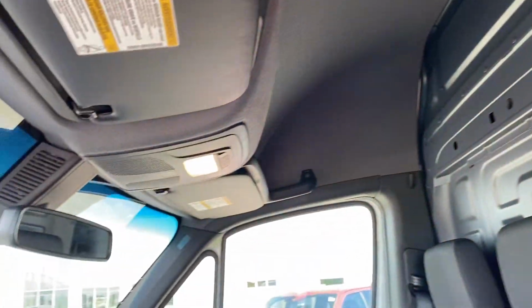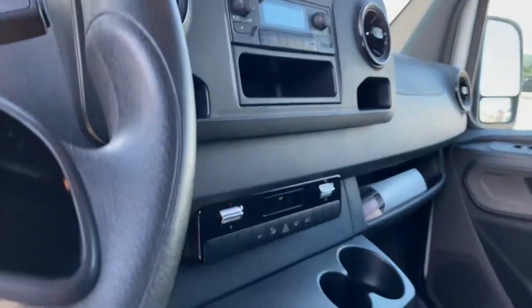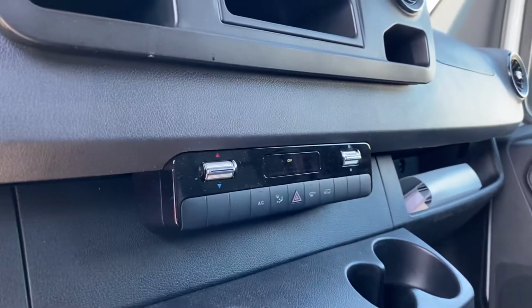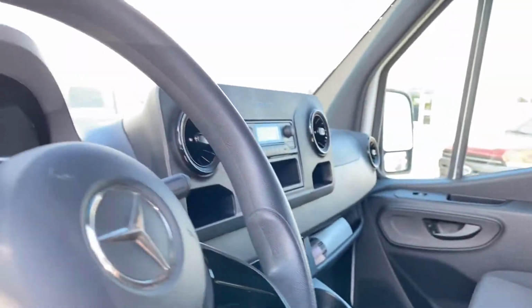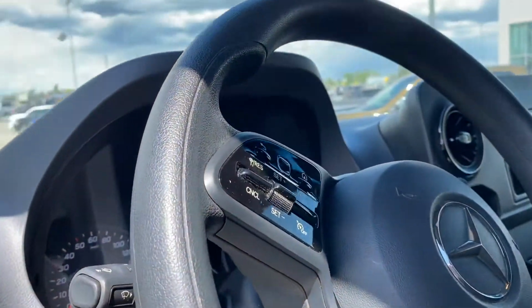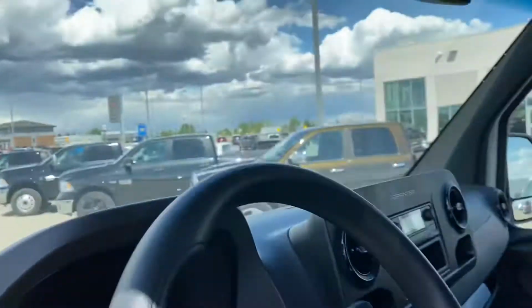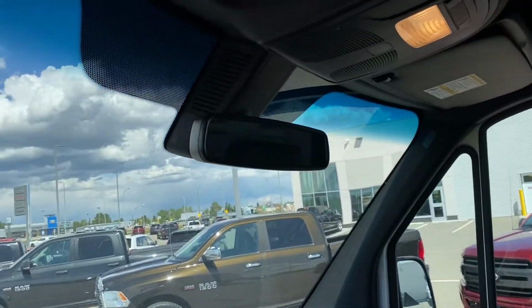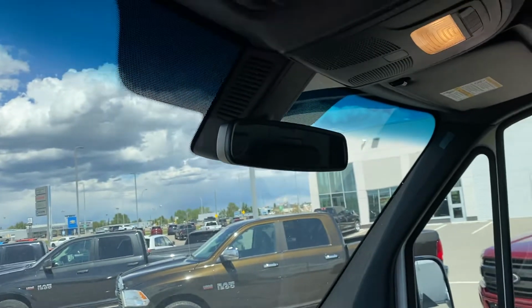Cloth 3-seat interior. You have the protector wall there. Lots of headroom. Overhead console with storage, standard radio. Air conditioning controls in the center, lots of cup holders. We have cruise control and automatic headlights. This vehicle does come equipped with a backup camera as well. It says over the rear, and that is displayed in your rear view mirror.